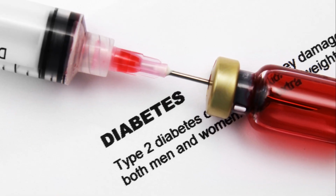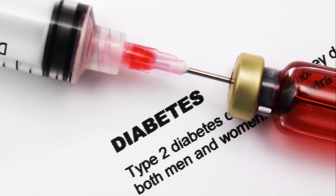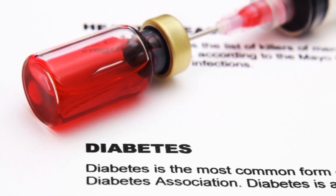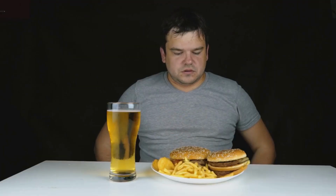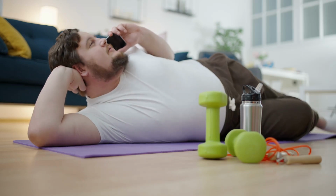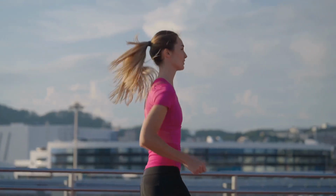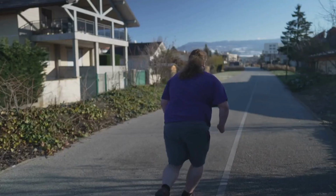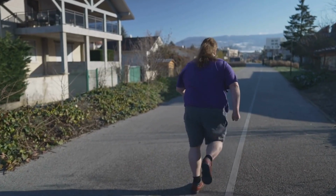Let's start with weight and body fat. Excess weight, particularly around the belly, is like a fuel to the fire of insulin resistance. It's one of the major contributors. Now let's talk about inactivity. It's like giving an open invitation to insulin resistance. Lack of physical activity makes your cells even less responsive to insulin. It's as if your cells are on a permanent vacation from their job of letting glucose in.